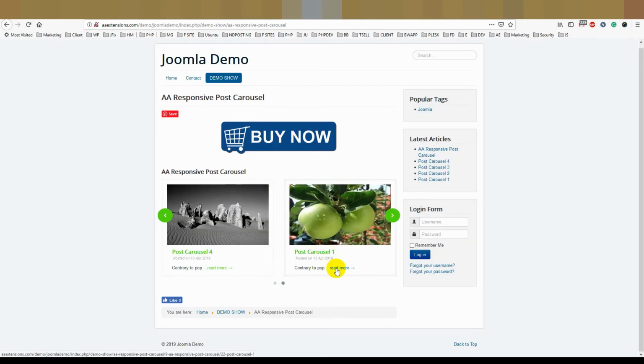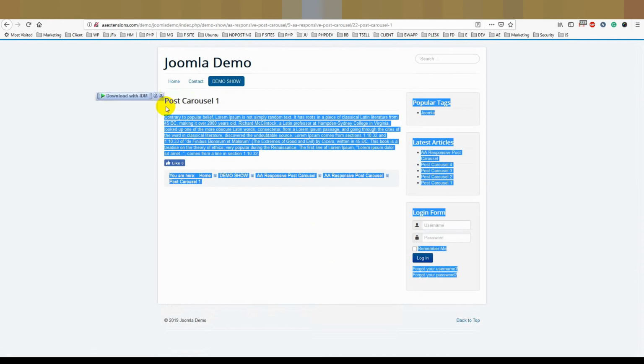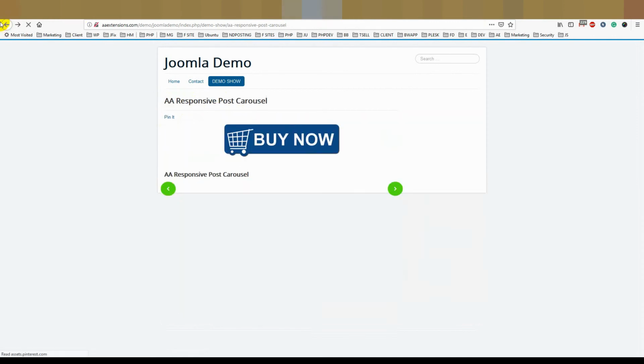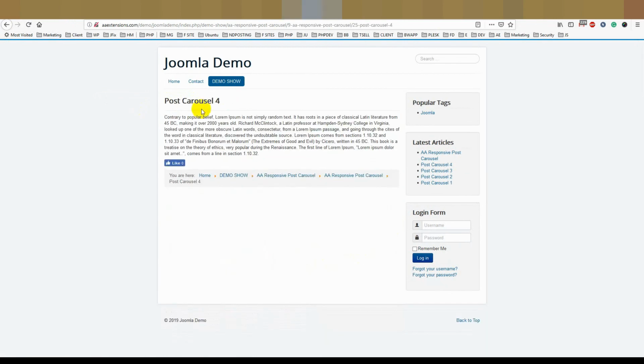Let's see if it works or not. If you click on the read more button, you see it goes to the post carousel. If you add any image, it will show up here. And if you go with post carousel 4, it will show up post carousel 4. So everything is working fine with this extension.